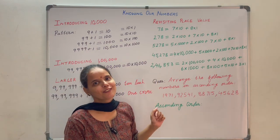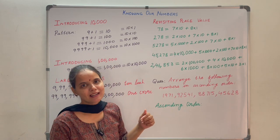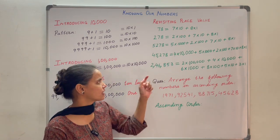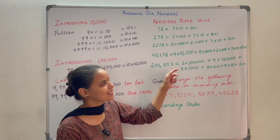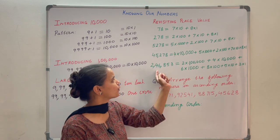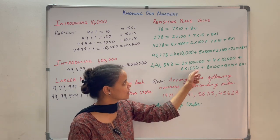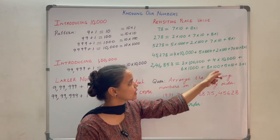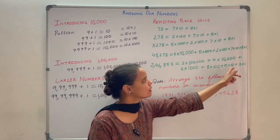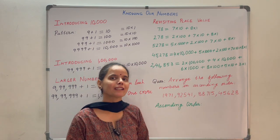Following the same pattern, we can write down for 6-digit number, 7-digit number, 8-digit number and so on. Let us take one more example for 6-digit number. So this is the 6-digit number I have taken, which is 2,46,853. So 2 is in lakhs place, so 2 into 1 lakh. 4 is in 10,000 place, so 4 into 10,000 plus 6 is in thousands place, so 6 into 1000. 8 is in hundreds place, so 8 into 100. 5 is in tens place, so 5 into 10. And 3 is in ones place, so plus 3 into 1. So this is how we write the expanded form for the given numbers.